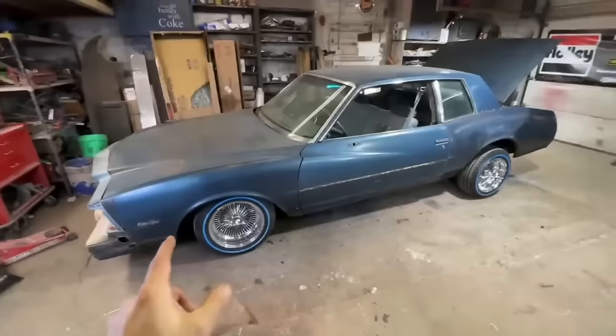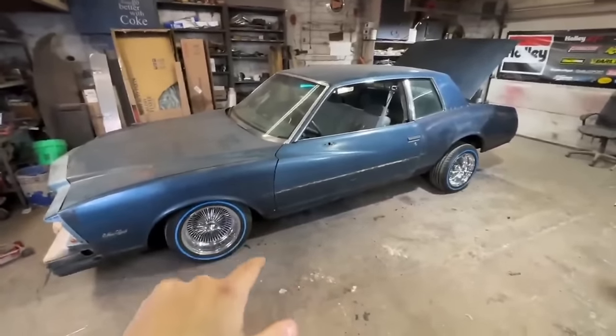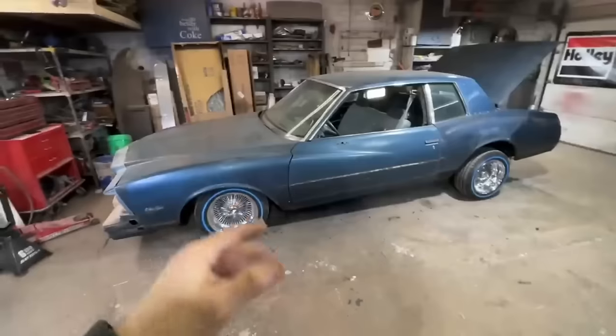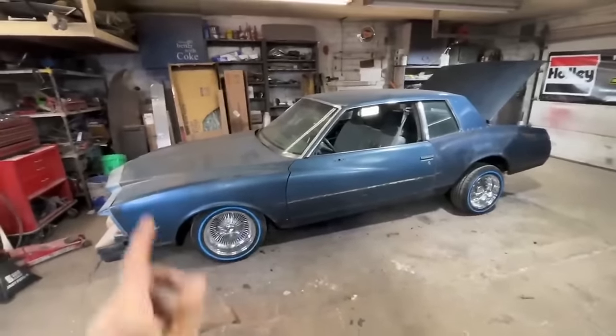I think what I want to do before we start digging into something else, I want to take it for a drive on the bags. Now, granted, I don't have my shocks on yet, so it'll be a little bumpy, but I want to make sure I can turn and everything, all that fun stuff. So I think we might take it for a spin tomorrow.